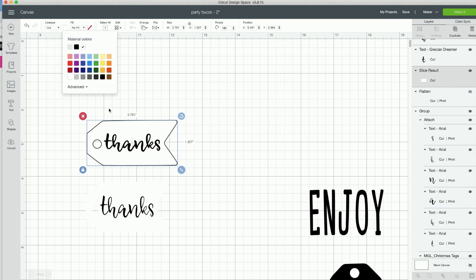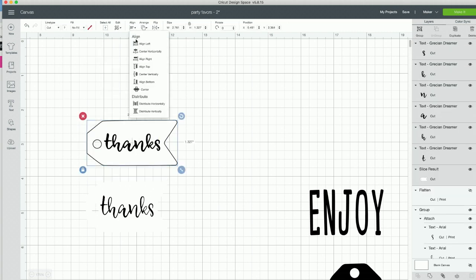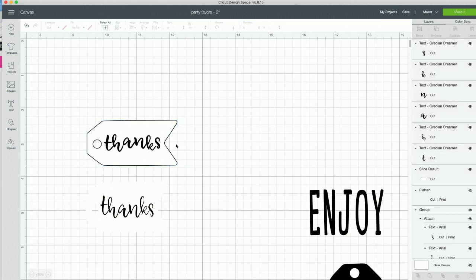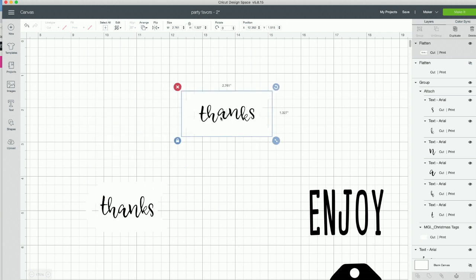Now, again, you can center that up by just selecting both of those and you can click center vertically. And it messed up my letters a little bit. Of course it did. That's why you'd probably want to at least attach before you did that, guys. Anyways, I forgot that I ungrouped it. Anyways, then after that, just select them both once you like how it looks and hit flatten. And that's it. She's done. She's ready to be printed out and cut.